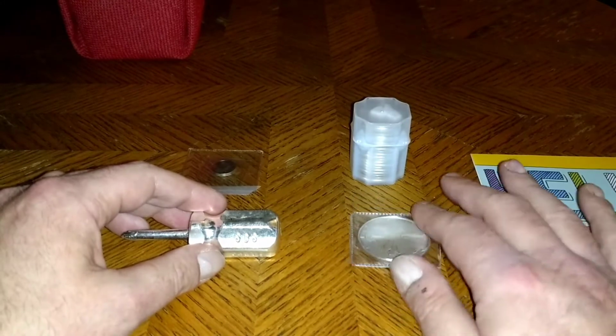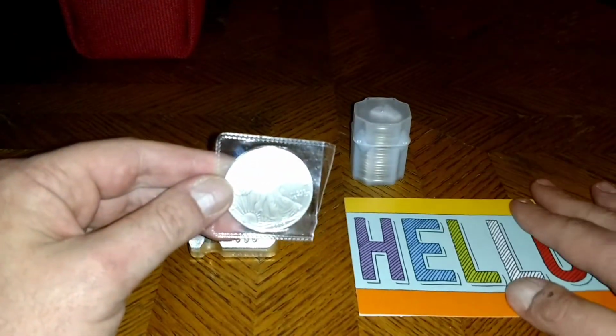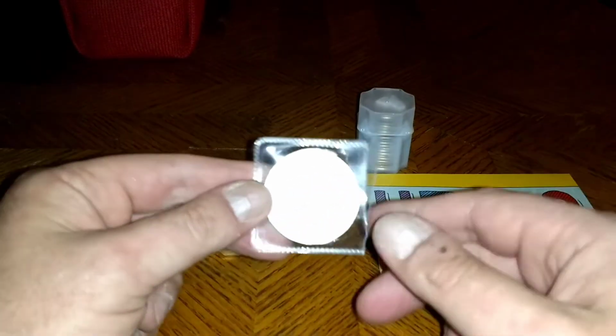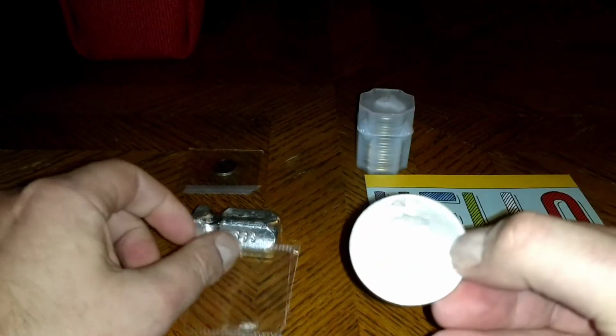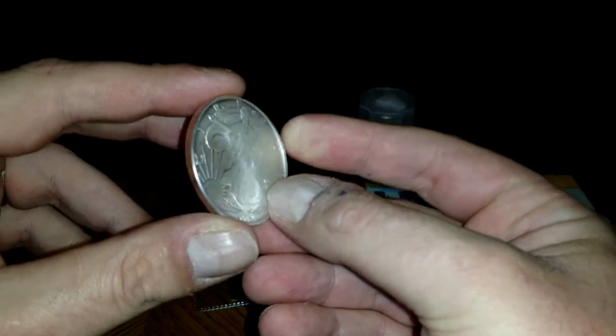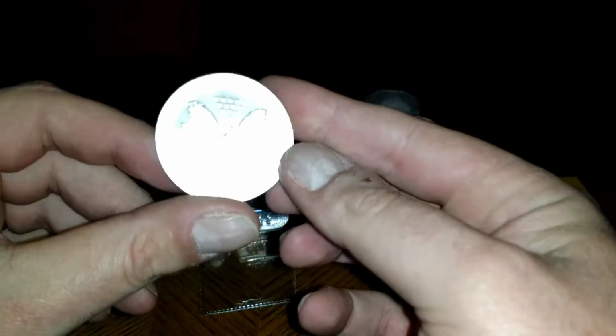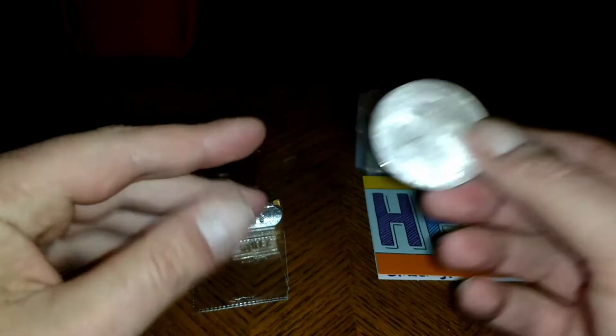This was also a win here, and I know I did a video recently from Stacking and Prepping, and they gave me this 2006 American Silver Eagle as a giveaway win from one of their live streams. So that's another 1 ounce Silver Eagle added to the stack.